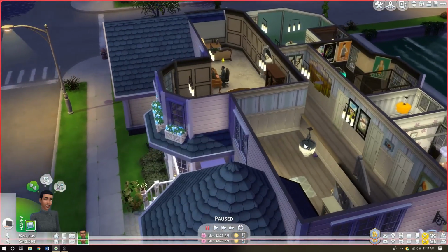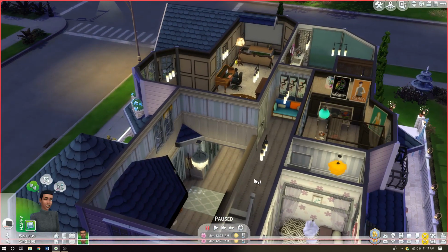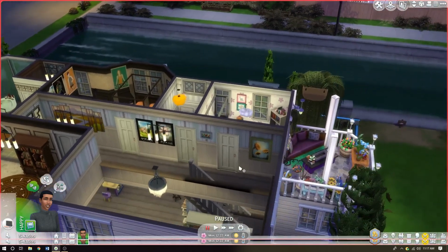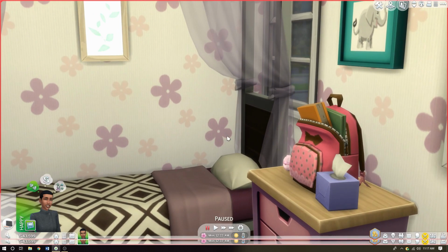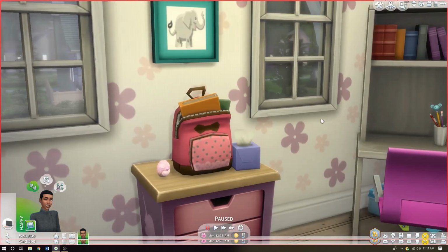So we have, I didn't know how to get rid of these roofs, but we have a little loft here. And then the first room to the right of the stairs is the little girl's room. And we've got a canopy bed and some floral wallpaper. Everything is pink and purple.